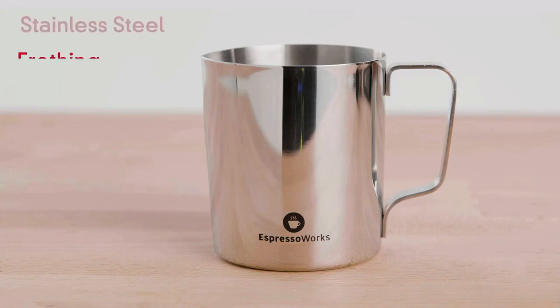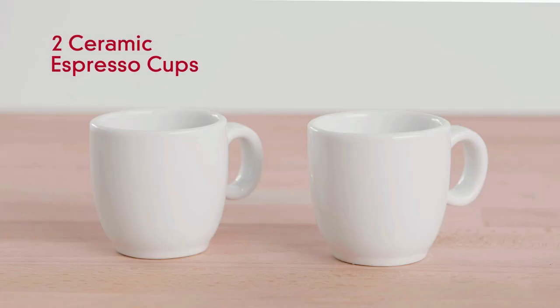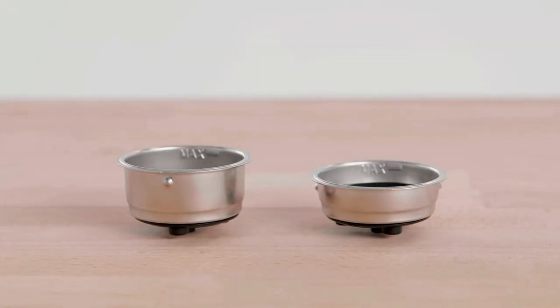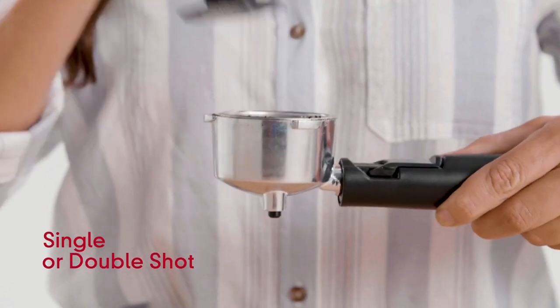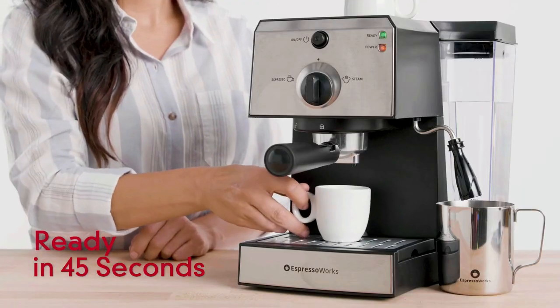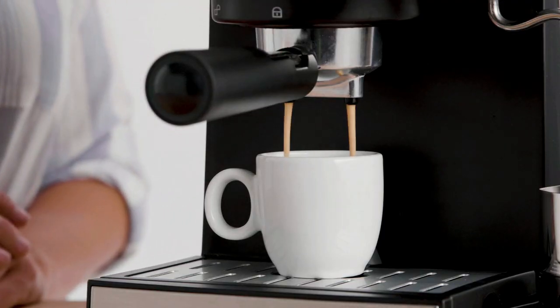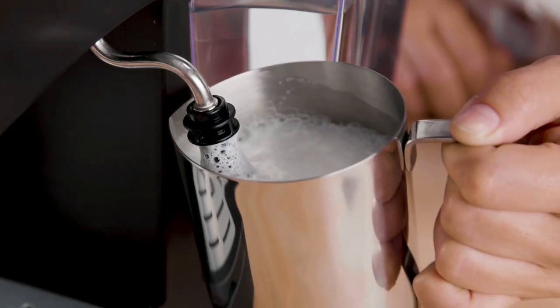Includes 15-bar pump espresso and cappuccino maker, electric coffee bean grinder, stainless steel portafilter with single and double shot filter baskets, milk frothing pitcher, scoop or tamper, and 2 ceramic espresso cups. The 15-bar pump system allows for the best extraction and flavor of espresso. Steam microfoam milk for any espresso-based beverage.